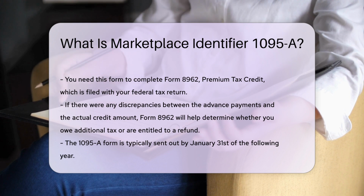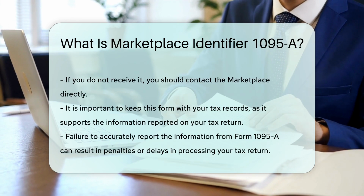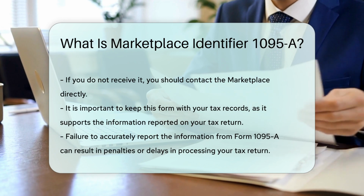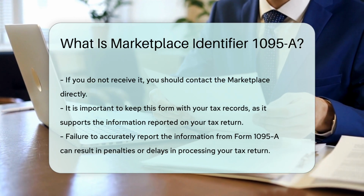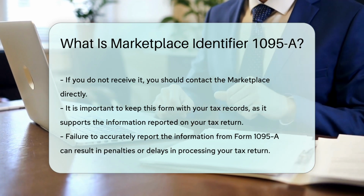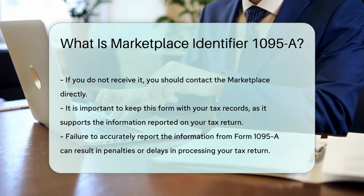The 1095-A form is typically sent out by January 31st of the following year. If you do not receive it, you should contact the marketplace directly. It is important to keep this form with your tax records, as it supports the information reported on your tax return. Failure to accurately report the information from Form 1095-A can result in penalties or delays in processing your tax return.